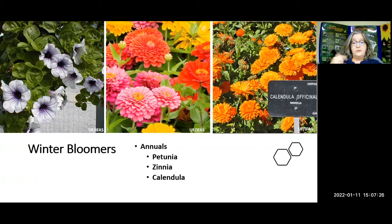So there are some annuals out there that the bees and the pollinators still recognize, and ones that bloom very well in our winter that also attract pollinators are going to be your petunias, your zinnias, and your calendulas, your pot marigolds. Just things to think about having around.